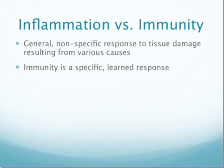So, let's talk about inflammation versus immunity. So, inflammation is general, non-specific response. It's a process that happens the same type of way every time, no matter what the foreign object is. Immunity is a specific response that's learned, so that's the difference. Inflammation is general, non-specific, happens at the same time. Immunity happens in different ways, specifically geared towards the antigen.